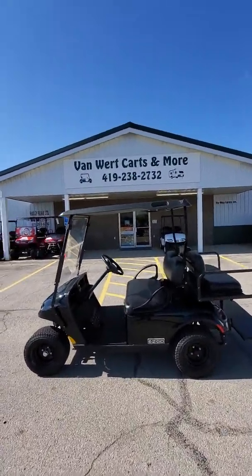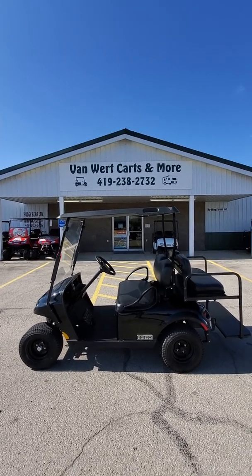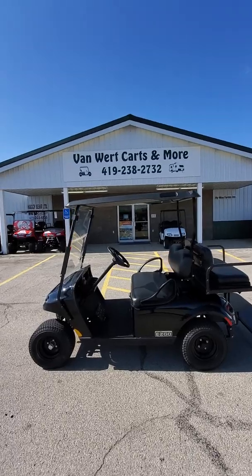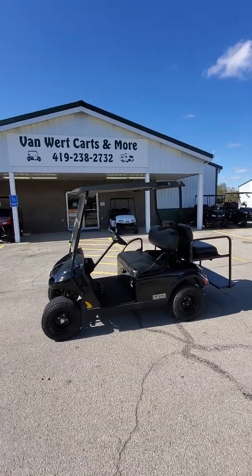Again, Van Wert Carts More, 419-238-2732. Get out here and take this 2018 EZGO Valor for your test drive today.